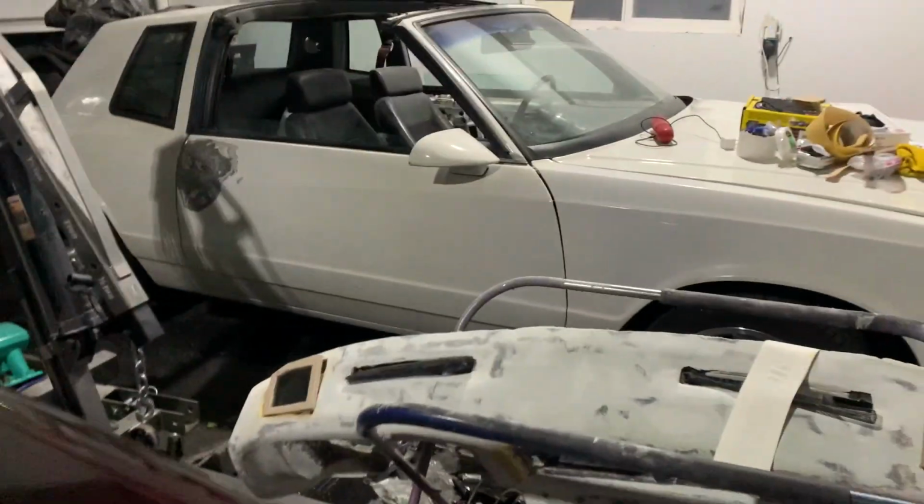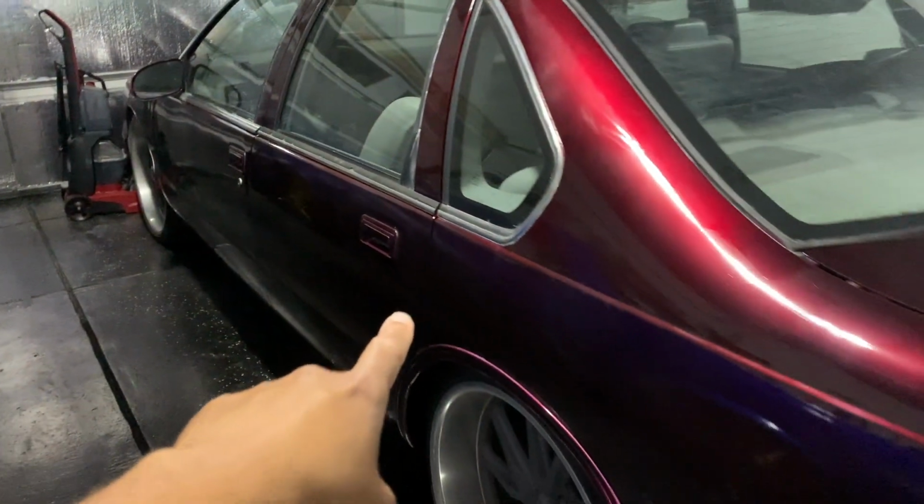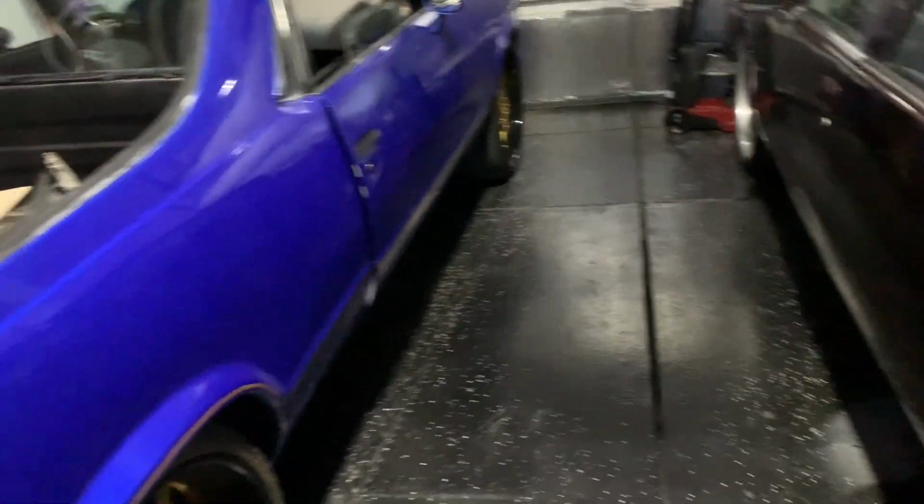So it doesn't take too long to paint the car. It didn't take too long to paint this as soon as I got serious about them. I painted both of these within a span of 6 months.